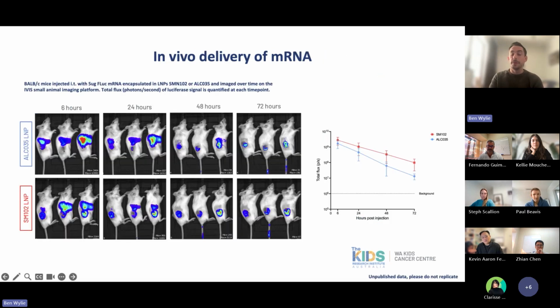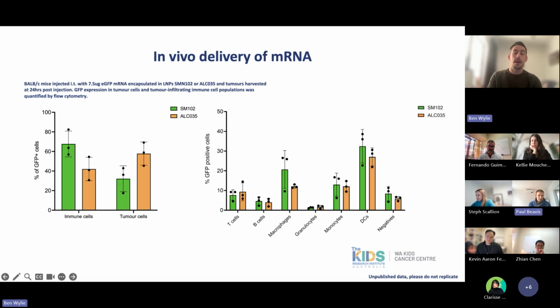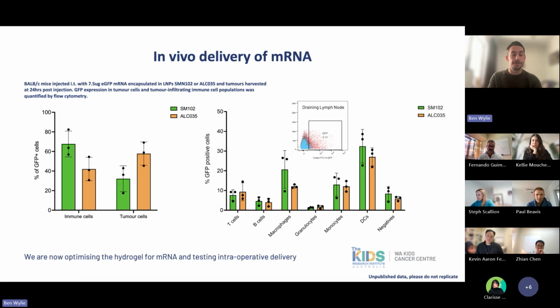Just to say that we're moving on with the in vivo delivery of these agents in our mice, so we can inject mRNA into tumors and track that over time, up to 72 hours here. This is just with injection at the moment, not with the gel, but this allows us to look at what cells in the tumor microenvironment are taking up the mRNA. It's taken up by both immune cells and tumor cells, which is quite interesting. And we can break that down into the different subsets a little bit more.